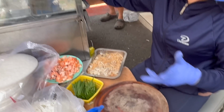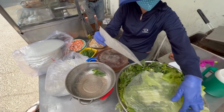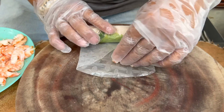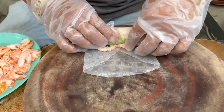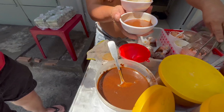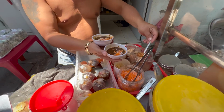You reckon you can do it like that? Oh, easy. Yeah. Look at that. Little spray of water makes it pliable. And then she lets it rest so it seeps in. Oh, smart. Look at that. So that's that peanut hoisin dipping sauce. We've got the daikon and carrot, peanuts, shallots.